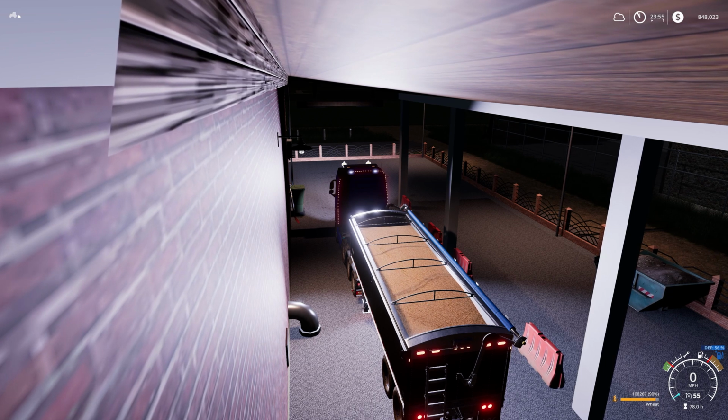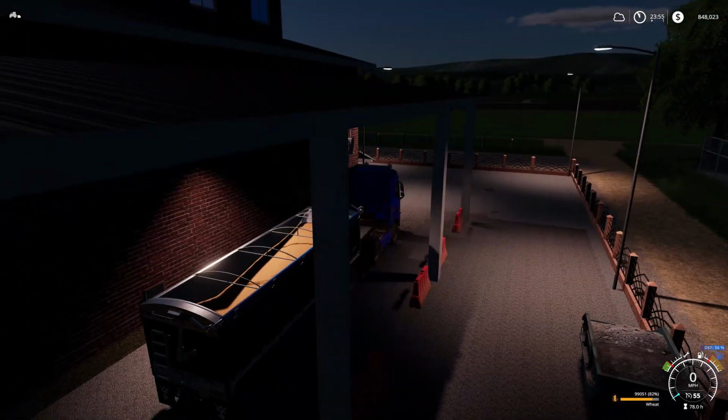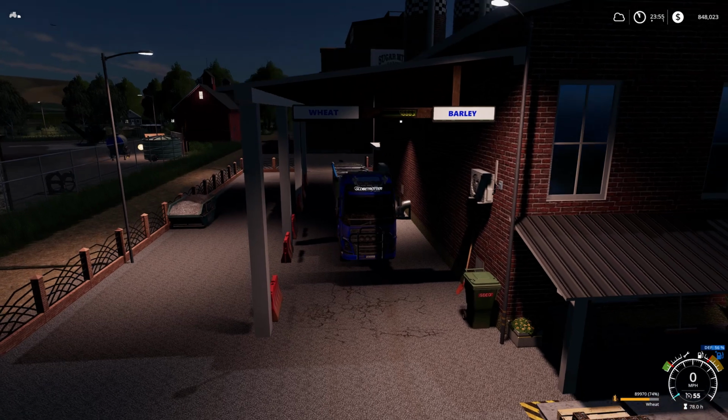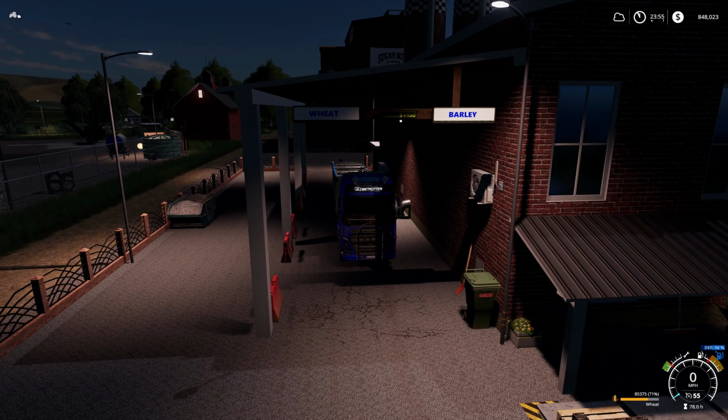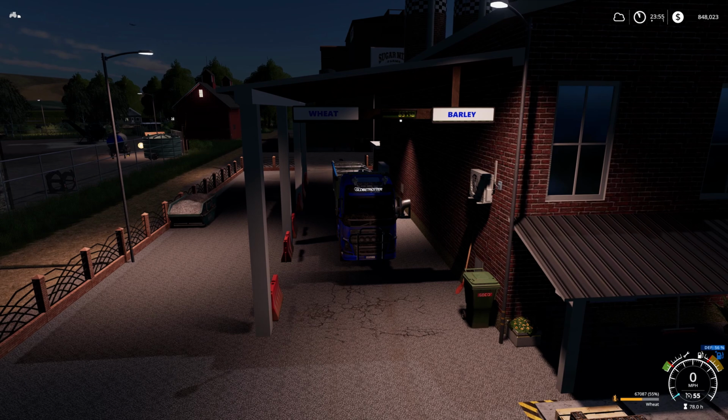Alright, so once we go... actually, I'll park that here. Let that go ahead and fill on up when it gets up to 100,000 liters. And then we'll go pay off that loan. And I'll see you back at the house here in just a few moments.